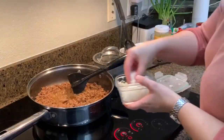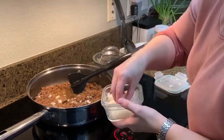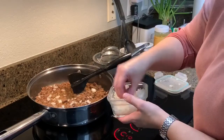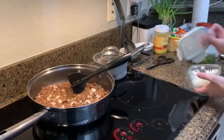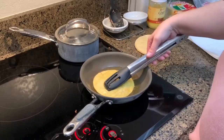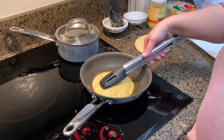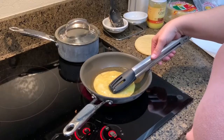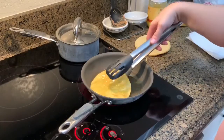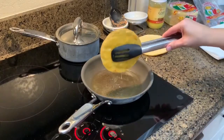I don't usually add onions to my taco meat, but I had some already chopped up, so I thought I would go ahead and add those in and just let it cook for a little bit. And now it's time to fry up the corn tortillas. I'm going to fry them until they're really crispy, and then I like to put them on a plate lined with a paper towel just to soak up the excess ghee that I fry them in.